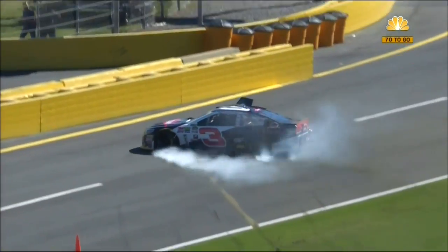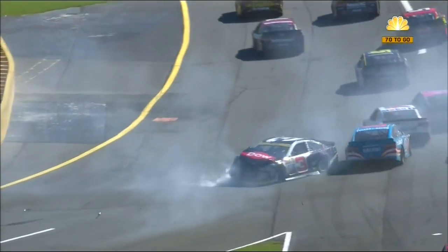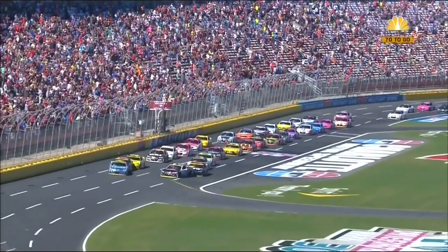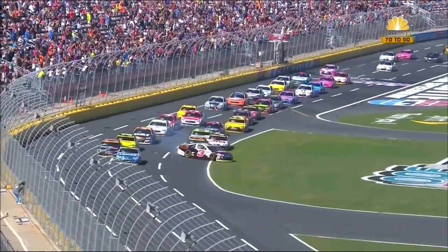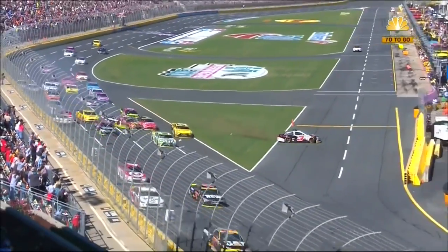I don't know. I felt like I got hit more toward the right, but whatever happened there, I got to 3rd pretty good, I felt like. I don't have a good vantage point because I haven't seen a replay, and what I would have done different, I would just hopefully not have wrecked, but it's all good.